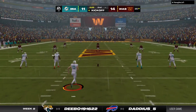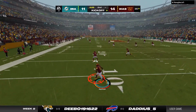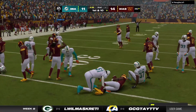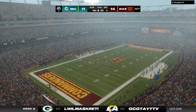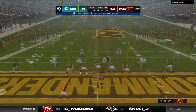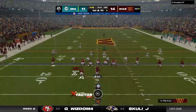The kicking team out for Miami as they will send this one away. And he'll take it up past the 25 to the 26-yard line. At their own 26-yard line. Out there set and ready for this next drive, the Washington offense.